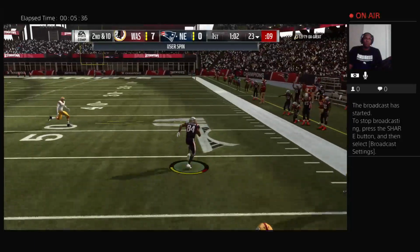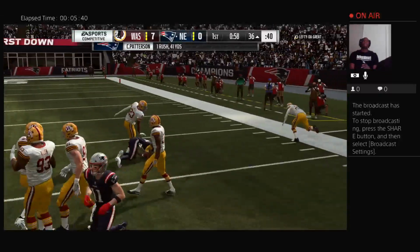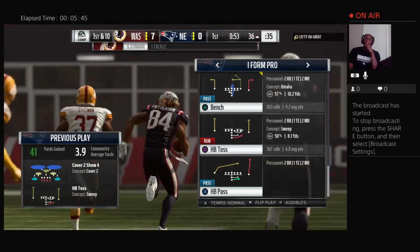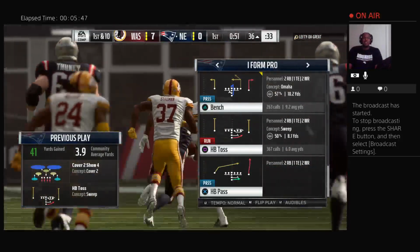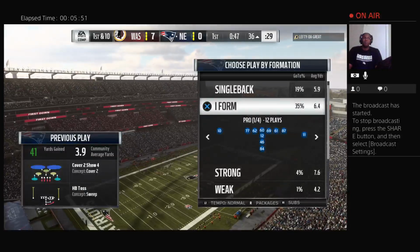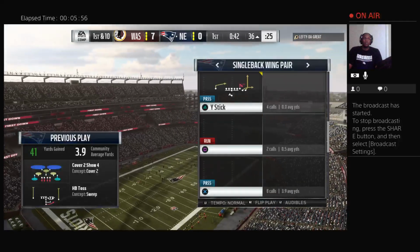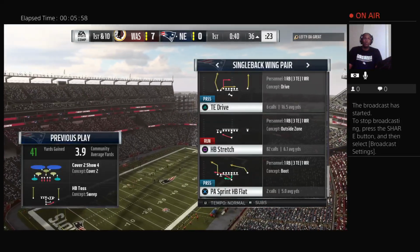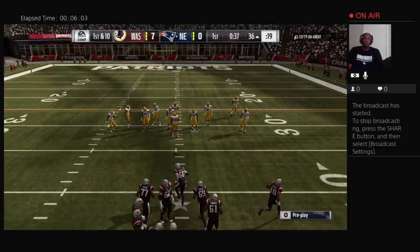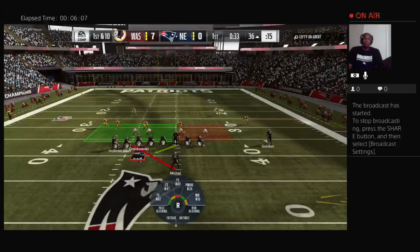And a little spin cycle. Room to run now. And all the way down to the 36-yard line. A big play there for New England. 41 yards on the ground. So how about that for a chain mover? They're all the way down inside the 40 now for 1st and 10.